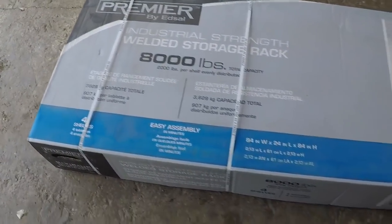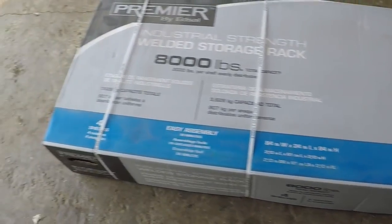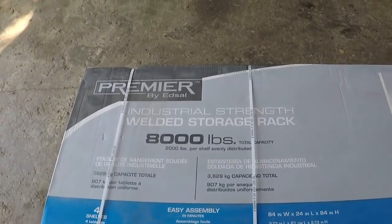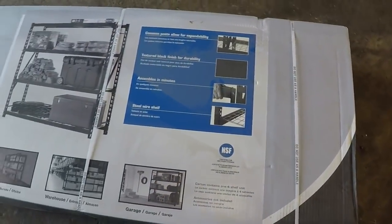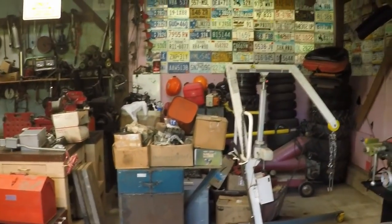What do you think? 84 inches wide, 84 inches high, 24 inches deep. 4 shelves, 8,000 pound capacity, 2,000 pounds per shelf. It was the biggest one that I could find. So that is going to go on the north wall right there.